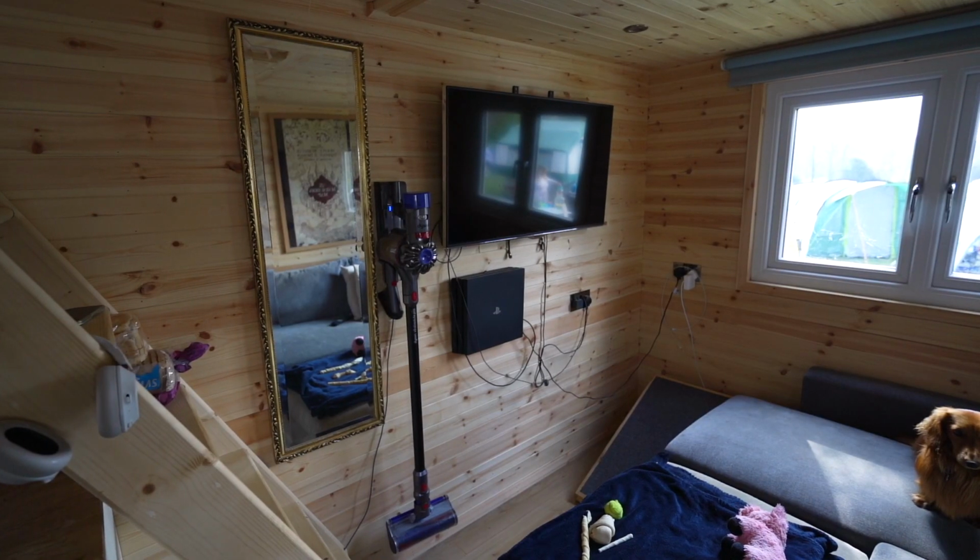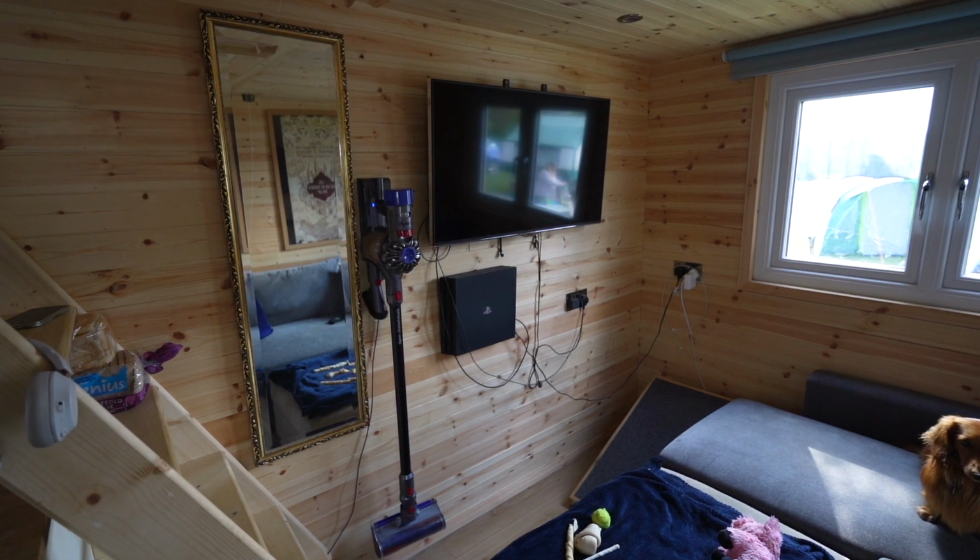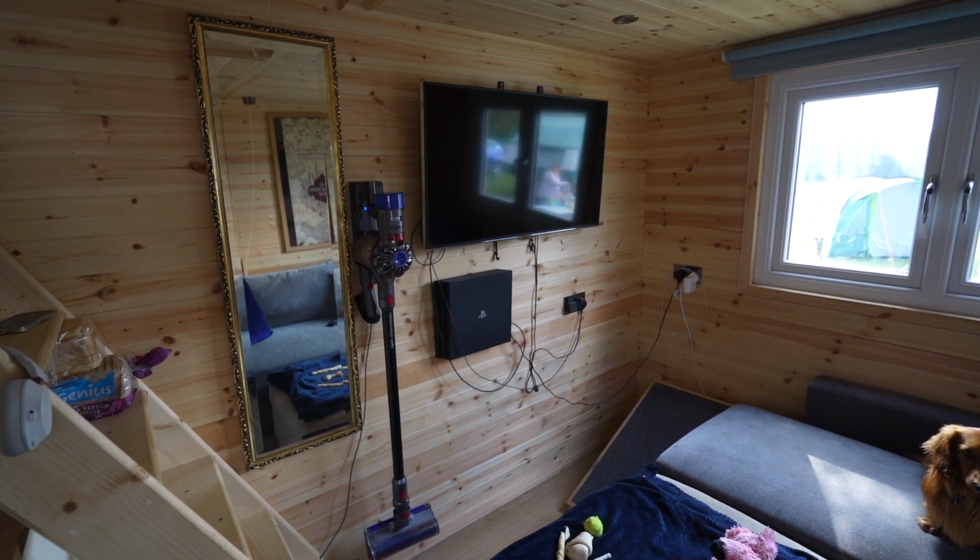So the second thing I've got down on the list is we have our TV mounted to the wall, with our PlayStation and our Hoover. Those three things mounted to the wall means that they don't need to sit on anything, and that just makes sense really, just mounting things on the wall that can go on the wall. That's quite an easy one.